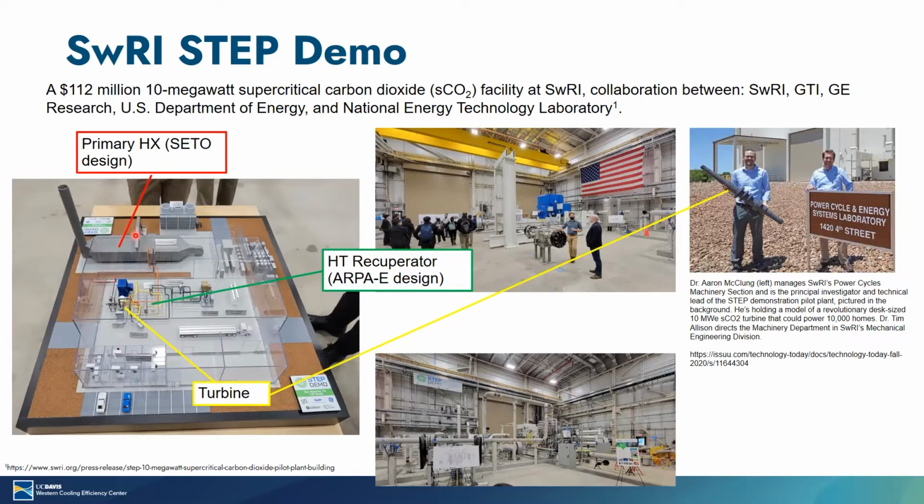They have essentially a gas-fired big chamber with a bunch of tubes that heat the CO2, and the heated CO2 goes to the power block to generate electricity. And I kind of bring your attention to the very right picture.